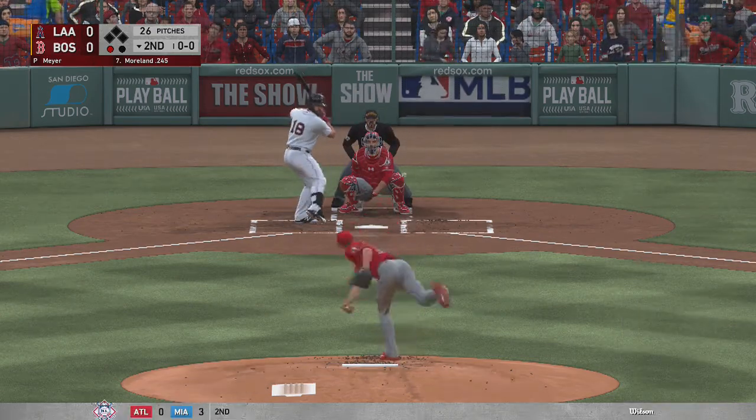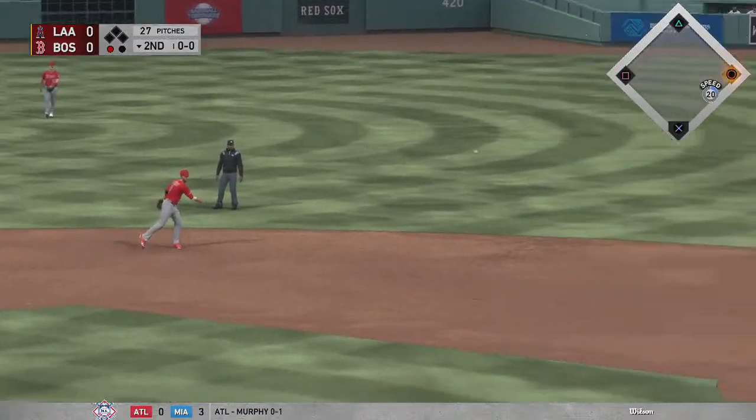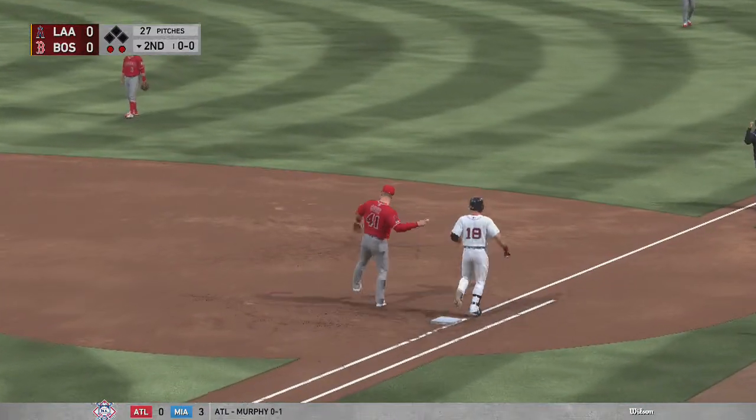Ready with the first pitch. Here it comes. Here is a ground ball now for the shortstop to the right of second. Throw in time at first for out number 2.